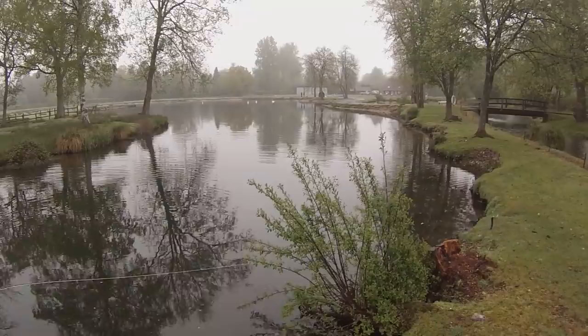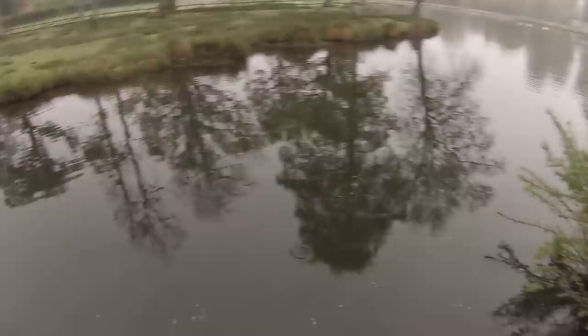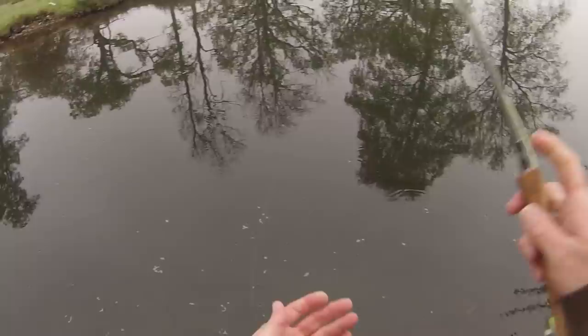Oh, he is having a scrap. Oh, he's off. A lot of that side strain and he's off. Get it. Okay, first one gone.